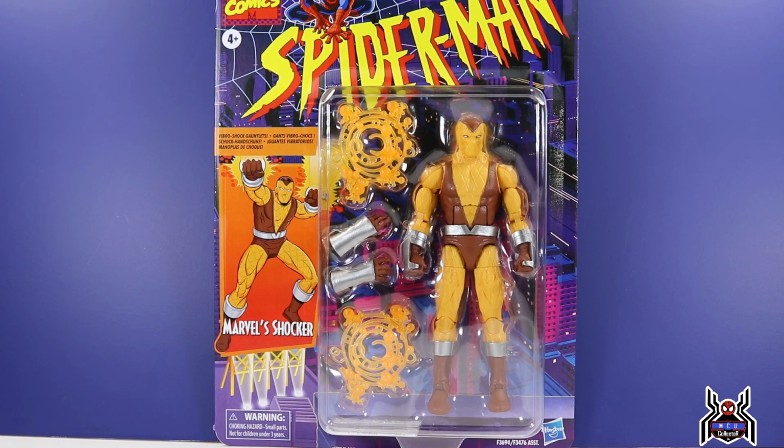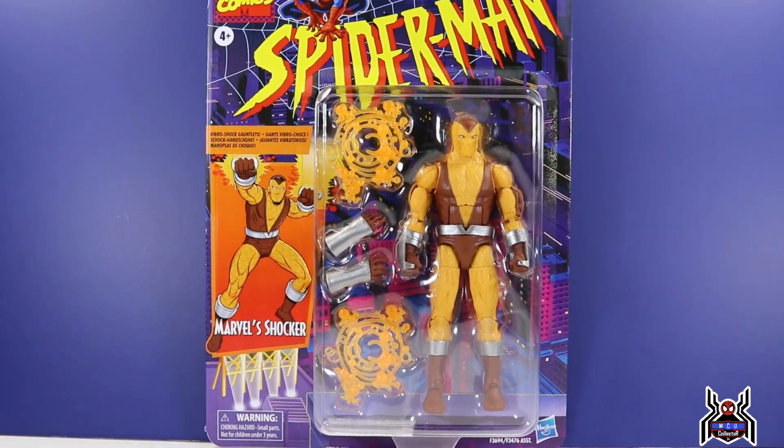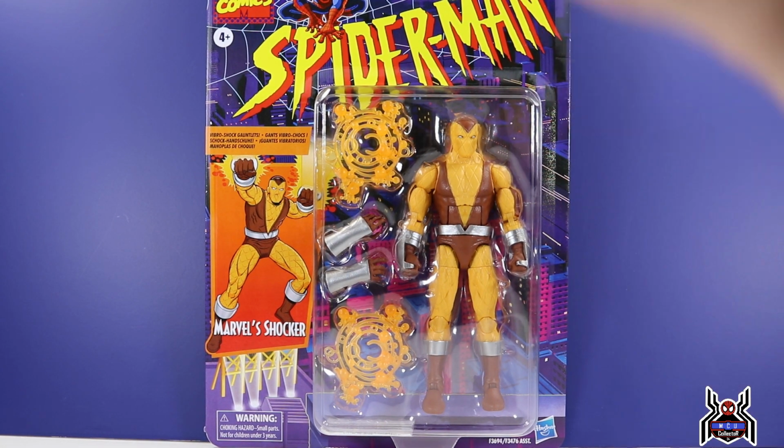Usually when that happens, they also don't get every figure in the wave. So time will tell which figures Target will have available. We shall see. But I have Shocker here.